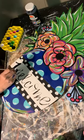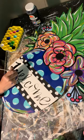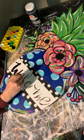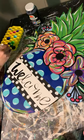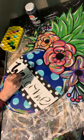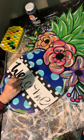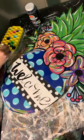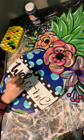Okay. E. This is considered an upstroke, and then I'm really going to widen that out there and then fill it in. Okay. Up for the L is normal. And then I'm going to widen that out on that side.